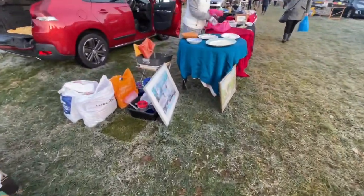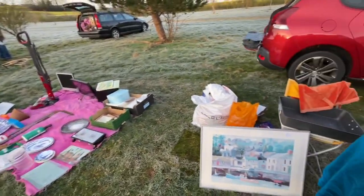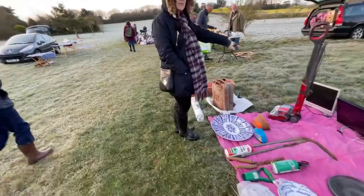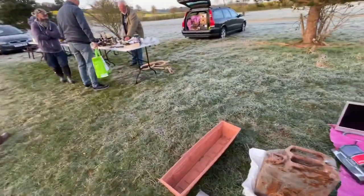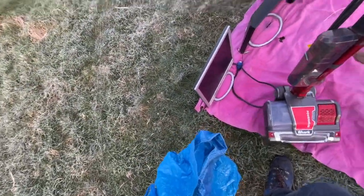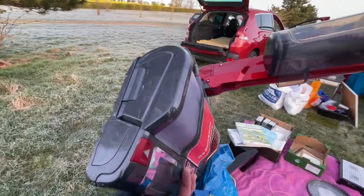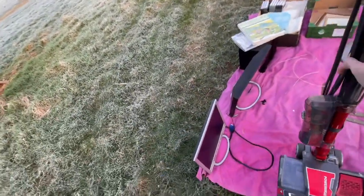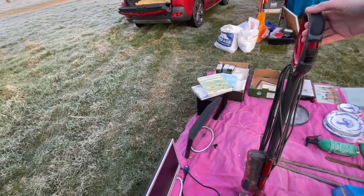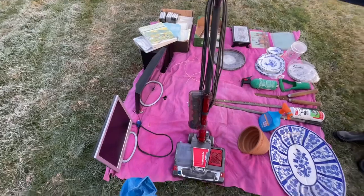What's up with it then, do you know? I don't know, it's just not picking up very well. Okay. But it turns on and everything, and it runs. Is that the compartment at the side where it collects dust in? It's tiny, isn't it? I don't know really what I'm thinking. Take a chance on it for a fiver. If it turns on, give it a good clean up. To be fair, it looks in reasonable condition.